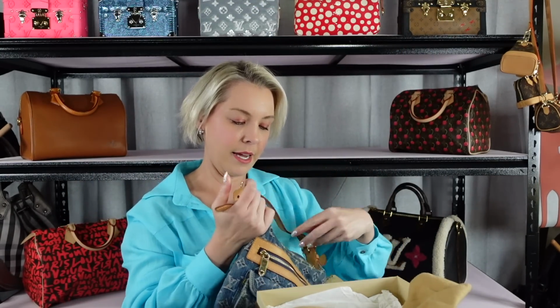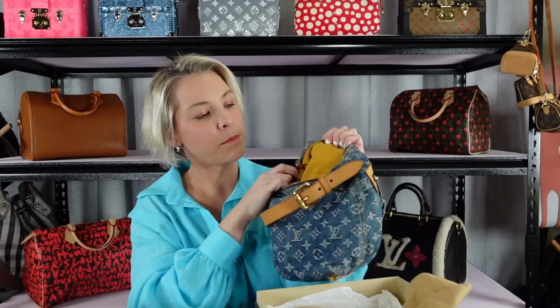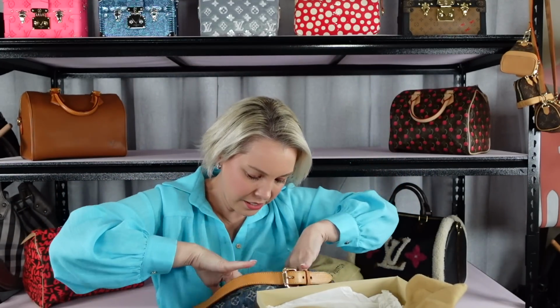So this one has the mustard lining. Does have some pen marks in it, so I don't know if you'll be able to see them. So it does have a couple of pen marks in it, but I'm okay with it. I can live with that.